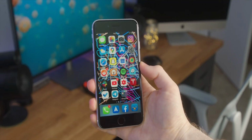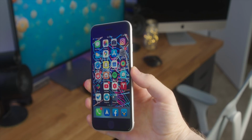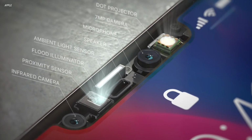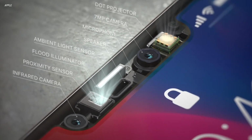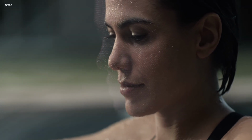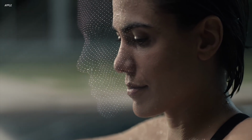So let me kind of explain what happened to the home button and what's in its place. For the past few years, Apple has been using their new Face ID technology. It's basically a bunch of custom components all working together that'll scan your face and then unlock your phone. Instead of you having to punch in a passcode or scan your finger, it's just gonna scan your face and you are good. It's really nice, it's secure, it's convenient, but it is a little bit to get used to.